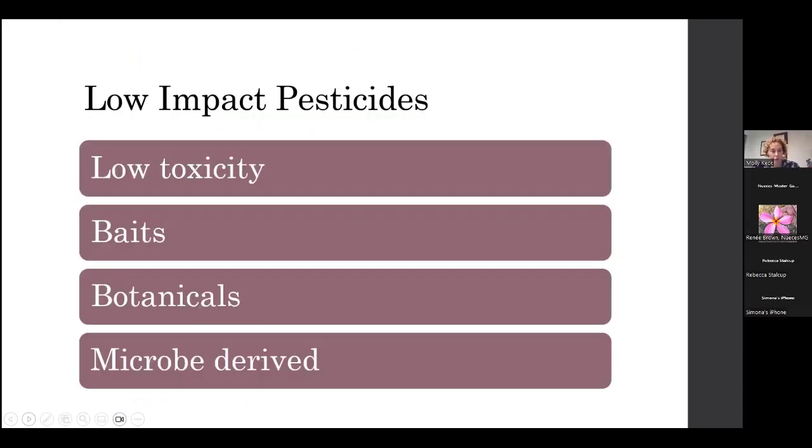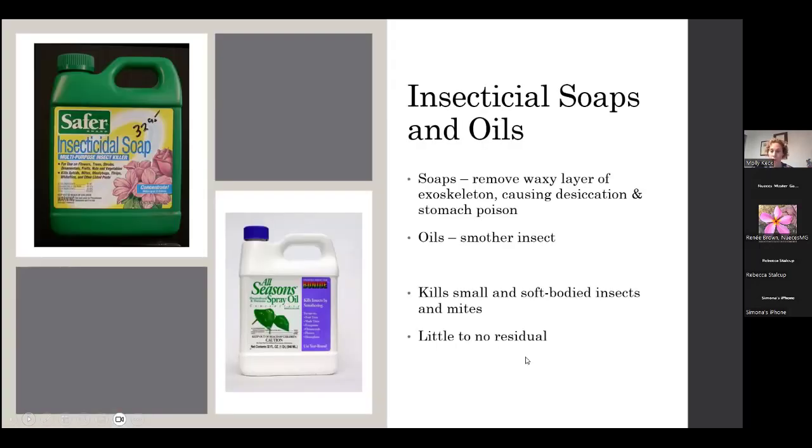And what we want to try to focus on, or try to encourage using, are things that are considered low impact. So those would be, and these may not make any sense, but we'll look at them: lower toxicity products, baits, botanicals, or microbe derived. So they have less impact on the environment, less impact on your non-target organisms, and hopefully less impact on human health. So soaps and oils are one of those.